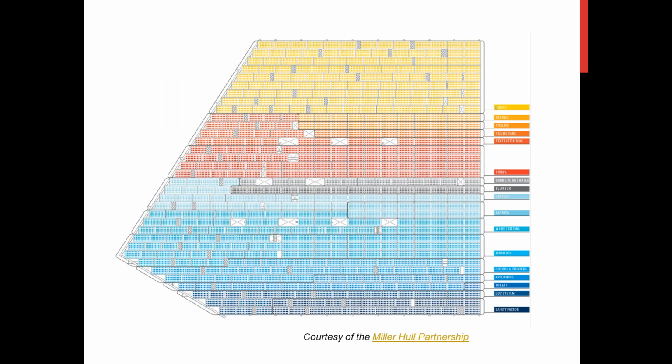Some of those ideas came from Jim Hanford at the Miller Hull Partnership, and they designed the Bullitt Center. And the way they helped visualize it is this graphic of the PV array on that building, and you can see on the right every energy use has a certain number of panels designated to it, and so that's one way to graphically understand your energy budget.